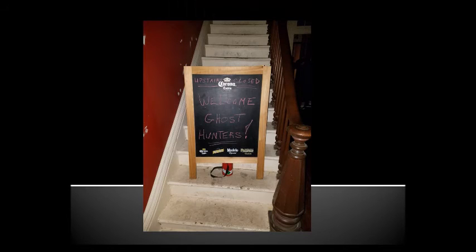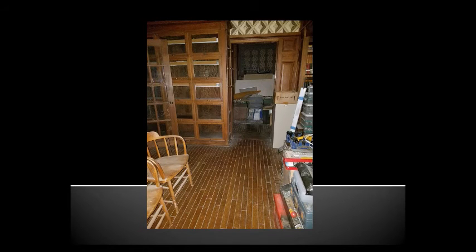Remember when I said that the owners and managers and even the staff have accepted their ghostly guests and embraced it? When we walked into the second floor, there was a welcome sign for the ghost hunters. I was trying to see if I could capture any abnormal things with random picture taking. Here's one of the storage rooms on that second floor.